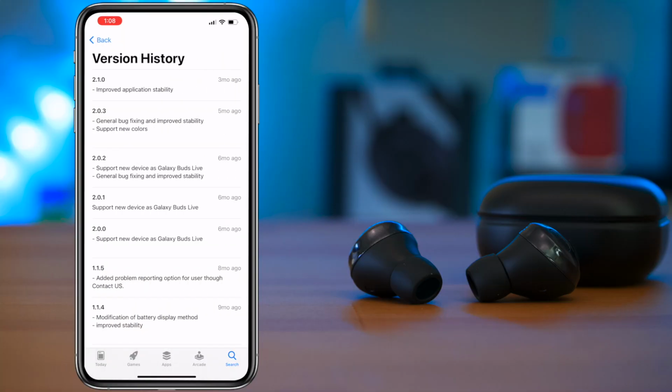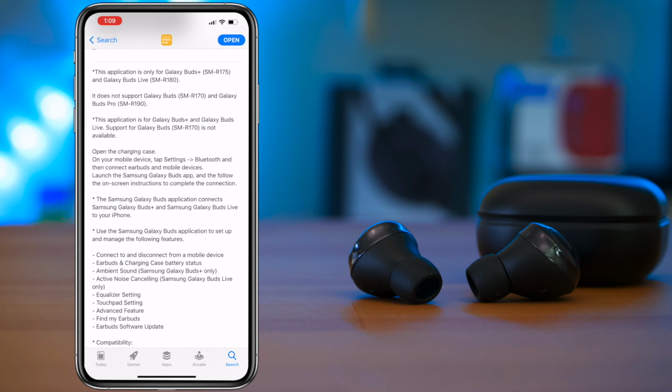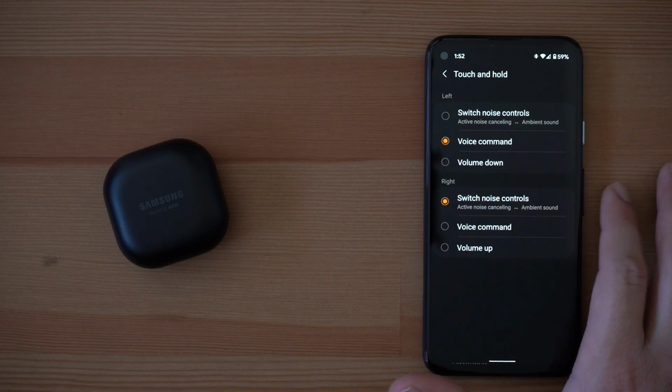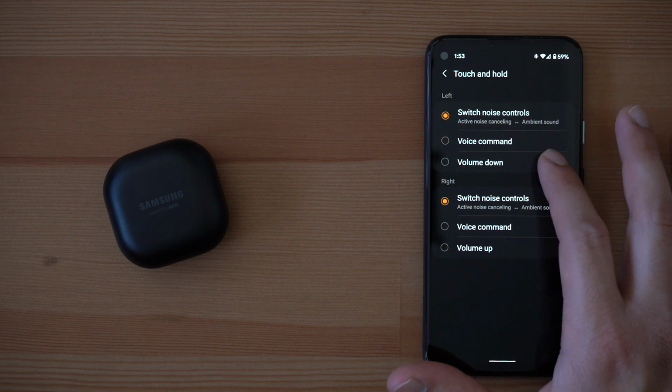But one very important thing that I do gotta point out here is that Samsung still hasn't updated their iOS app to support the Galaxy Buds Pro. And in general, Samsung hasn't updated their iOS app in almost 3 or about to hit 4 months now. So if you're an iPhone user trying to use the Galaxy Buds Pro, you won't be able to update their firmware or adjust their active noise cancellation or ambient mode, or toggle their voice detect feature on or off, or customize the layout of their touchpads, and a few other things.